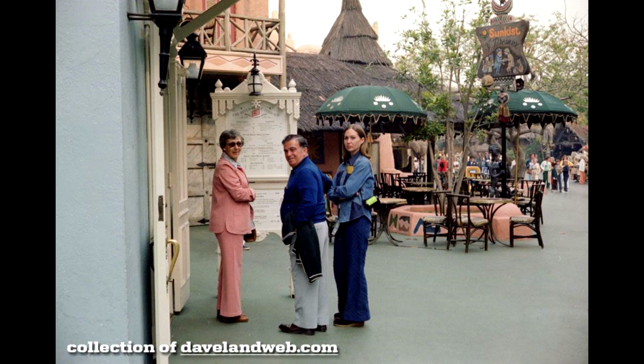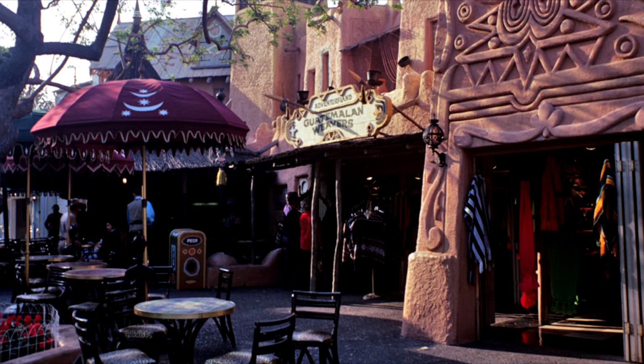And then here's a shot from behind from the River Belle. You can see the Sun-Kissed, I presume, sign there. So not a lot has changed. These folks here are probably having a conversation about the latest polyester pantsuit fashions.